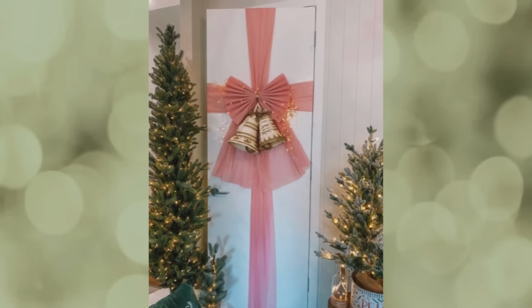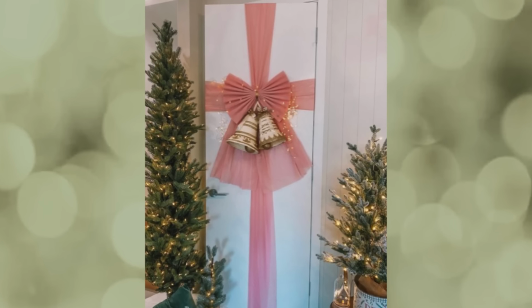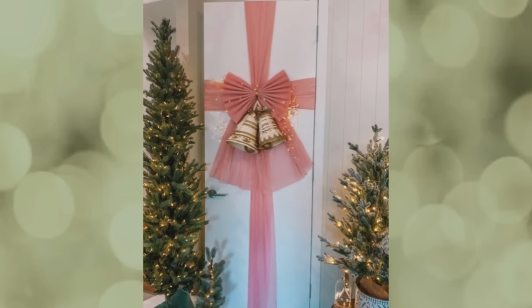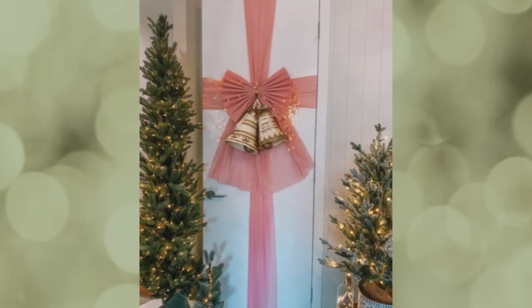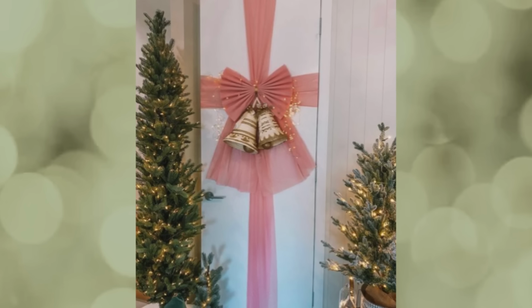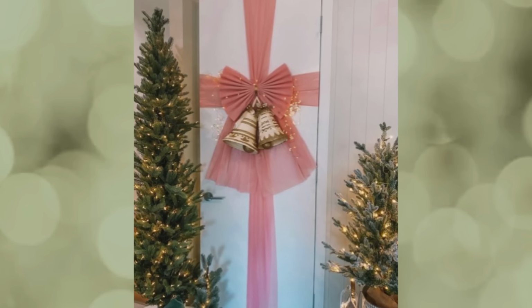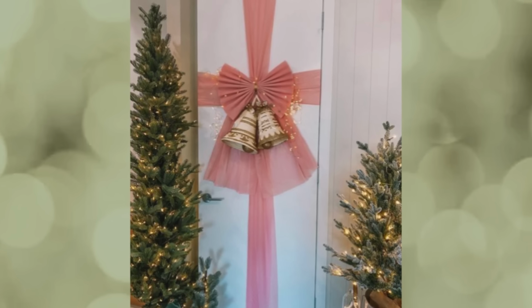So I absolutely love this bow here. I've seen a lot of people do this kind of trend, tying a bow around the door. I think that this is such a beautiful piece of decoration. I definitely want to implement this somewhere around the house this year too. So I love how they're using that blush pink to kind of bring about that beautiful and whimsical look. So here is another door.